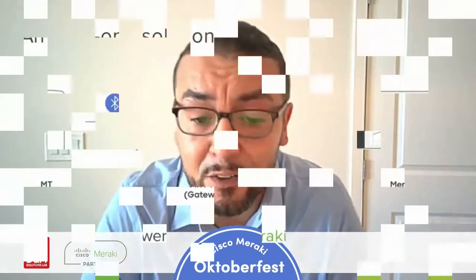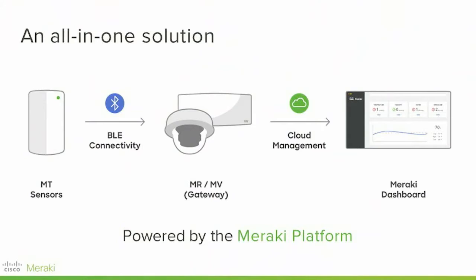Yeah, I think one important point to talk about is the gateways needed for these sensors. So our sensors are Bluetooth capable, and you need a Bluetooth gateway. And it so happens that all of our Wi-Fi 6 APs and our second generation Meraki Vision cameras already have that gateway built in. So these sensors are compatible today with any of our Wi-Fi 6 APs and our second generation MV cameras. So when deploying these sensors, that's the only requirement as far as compatible hardware on the Meraki side that you need.